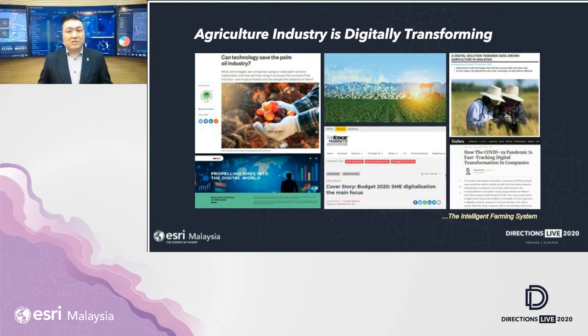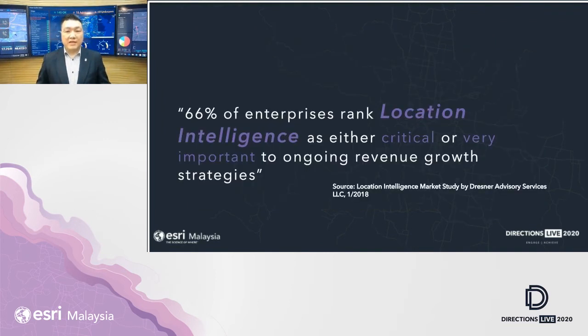The driver for this digital transformation may vary from one company to another, but it often boils down to location intelligence. In one market survey done by Trencer in 2018, 66% of enterprises ranked location intelligence as either a critical or very important element for an ongoing revenue growth strategy. Location intelligence is defined as the capacity to organize and understand complex data through the use of geographic relation.